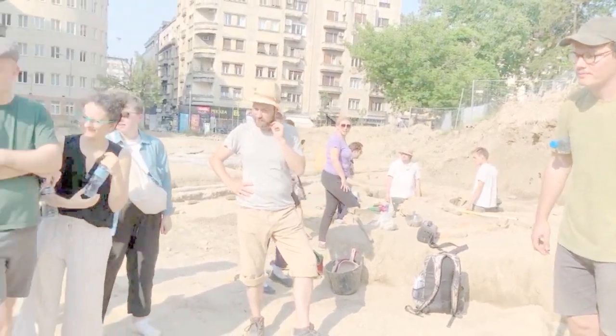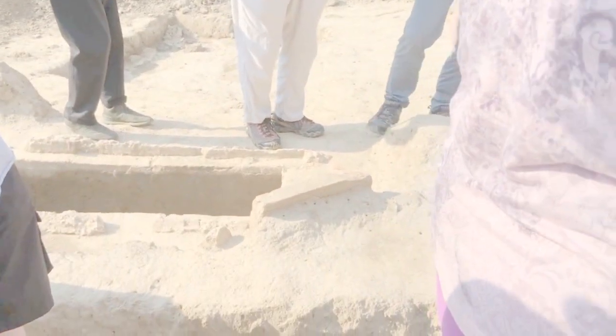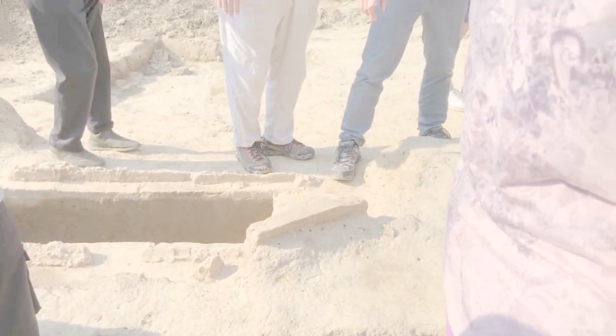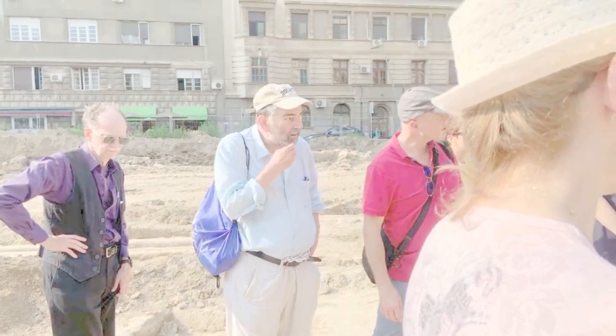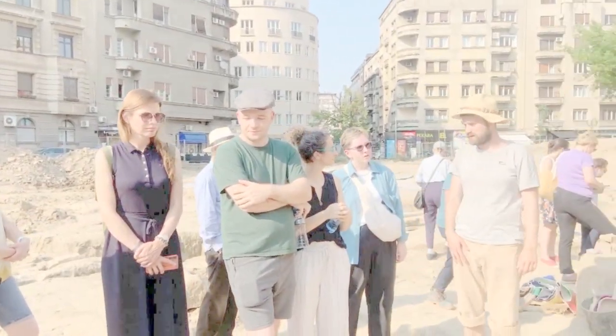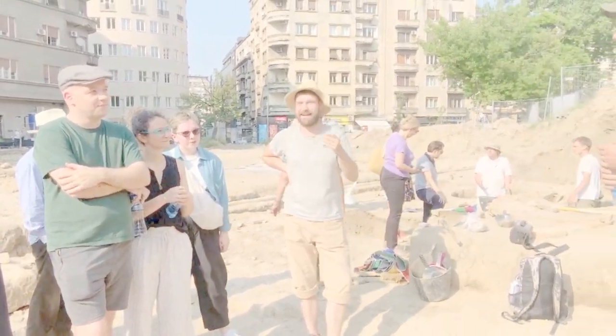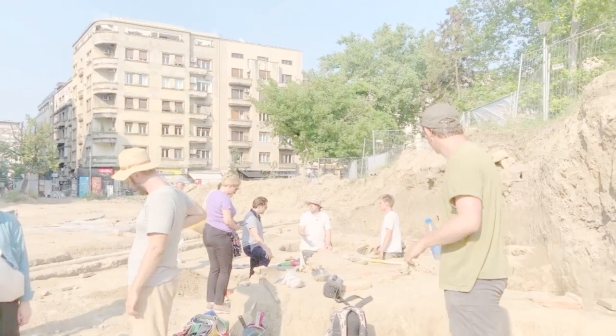These brick things here with the slightly decorative elements, were they the lid or what? Probably, yeah. We found it in a secondary position, so we cannot say. Brick things, come on.